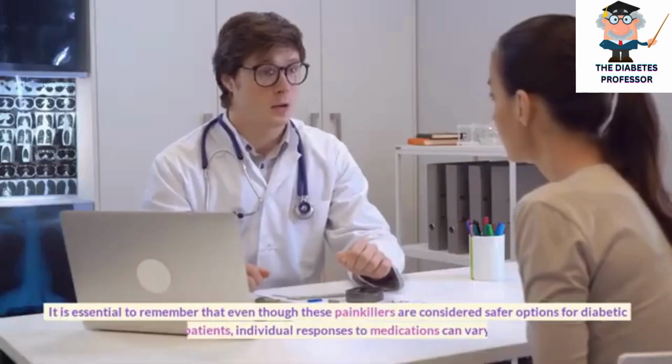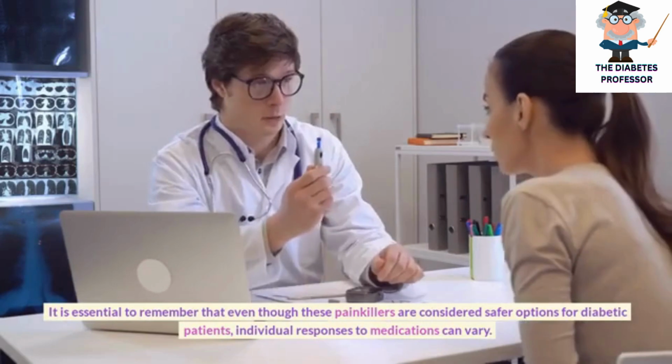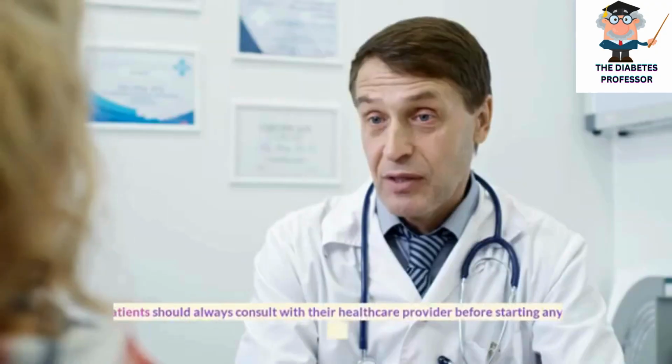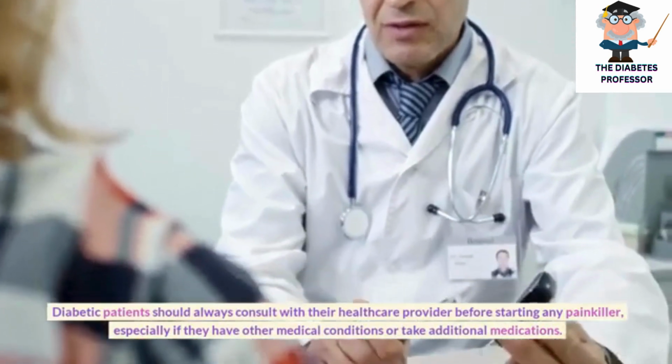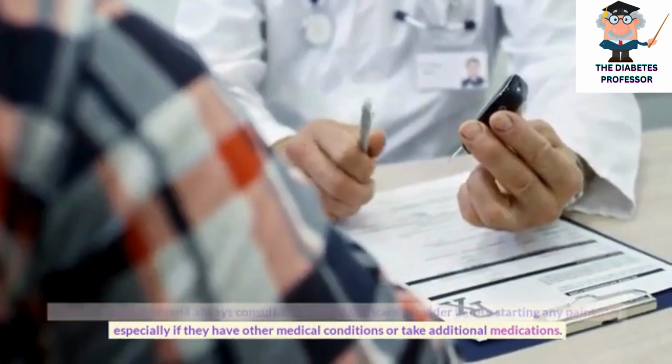It is essential to remember that even though these painkillers are considered safer options for diabetic patients, individual responses to medications can vary. Diabetic patients should always consult with their healthcare provider before starting any painkiller, especially if they have other medical conditions or take additional medications.